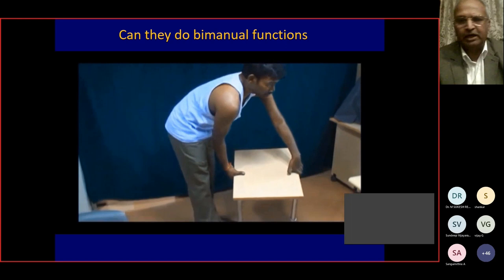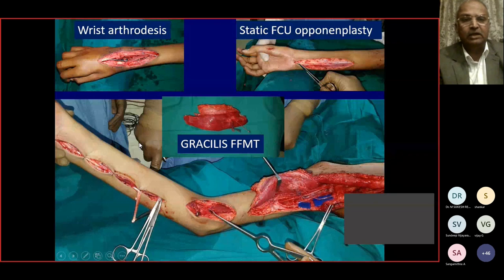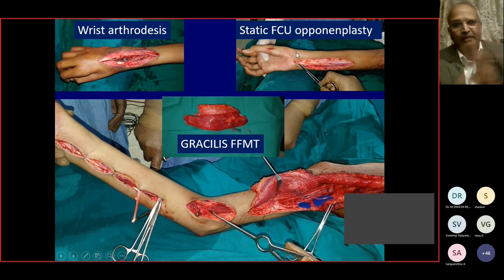This we published in IJPS. And secondary procedures, when do we do them? As I said earlier, the first two procedures, the static opponensplasty and the FTP tacking, we do in the primary itself. Subsequently, if the wrist is not stable, we go for arthrodesis. And after 5 years, if the elbow is not working or the finger flexor is not working, then we go for a free functional muscle transfer.